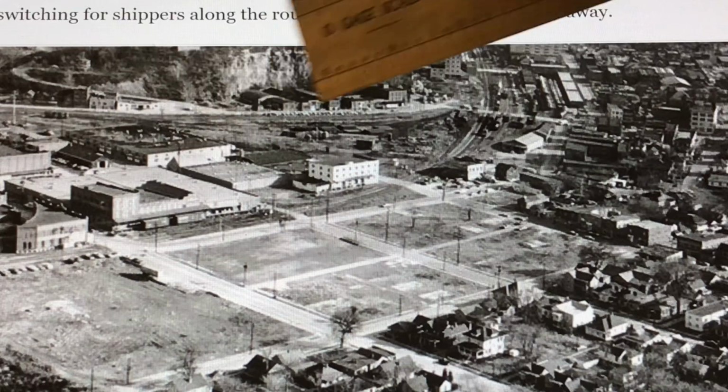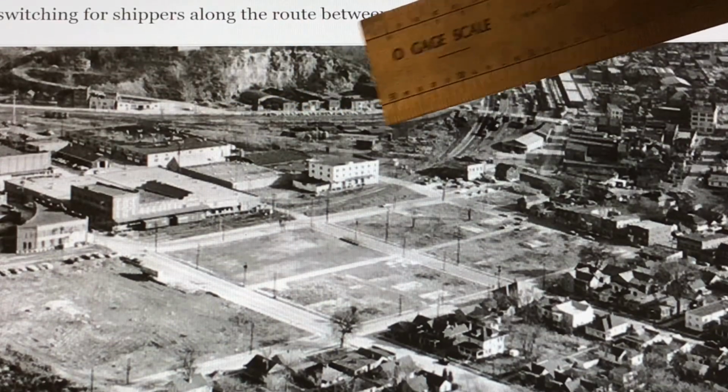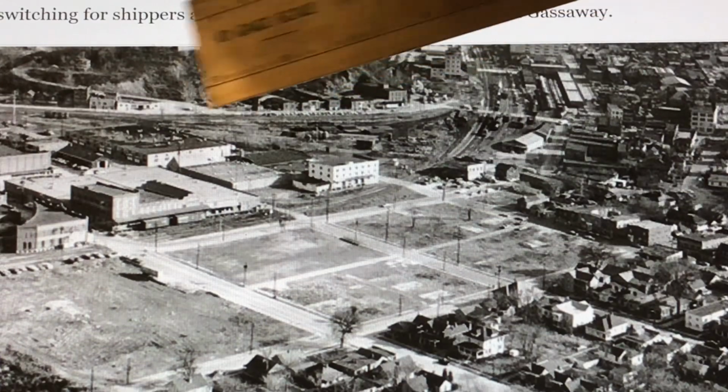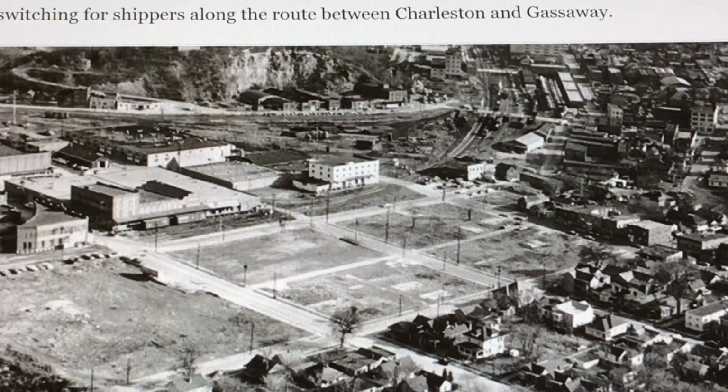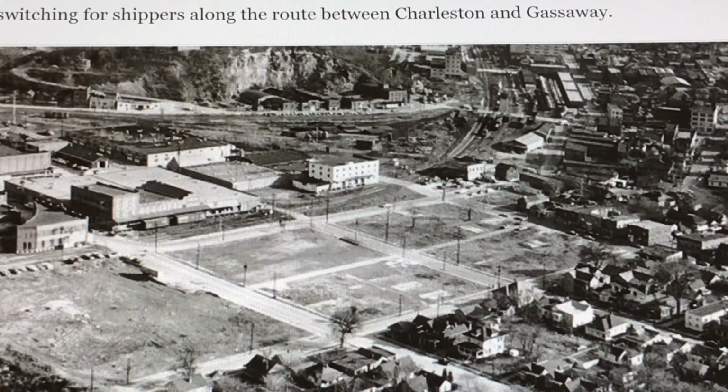So this is the B&O yard. This is where that landscape place was. And the roundhouse and the turntable are right in here. So that's how much the area has changed. This whole area in here is all just big warehouses that, of course, used to receive rail service. So thought you'd find that interesting.